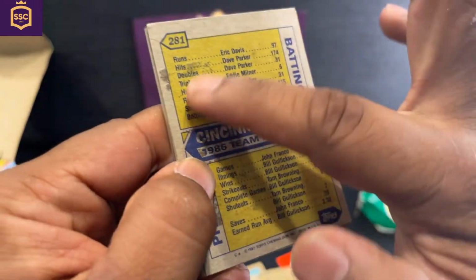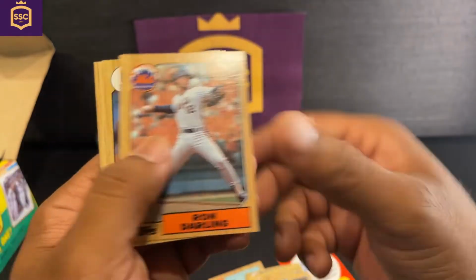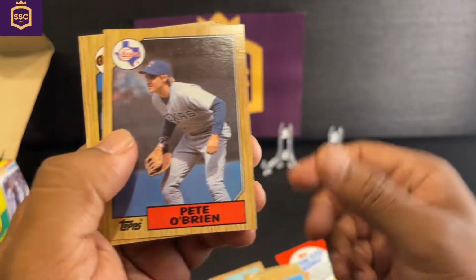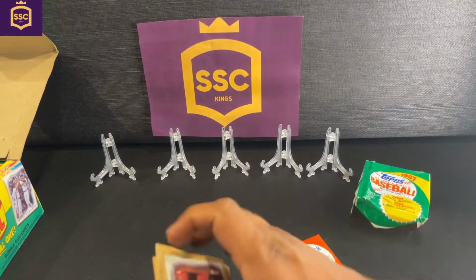Yeah, we definitely got some wax gum residue on these cards. Hopefully nothing in the middle gets messed up. I remember... don't try that at home, kids. Please don't. I remember other cards I chased from this set.